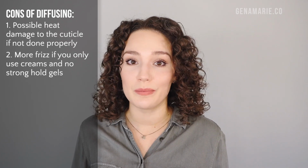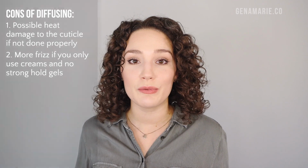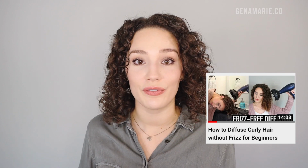Another downside to diffusing is you might get more frizz if you're not diffusing properly, or if you like to use very light hold products. If you're not using a gel or a mousse or something to give you that cast, then diffusing could cause frizz in your hair. If you're someone that just uses a leave-in conditioner or curl cream, then you can probably expect to get some frizz when you're diffusing because you've got that hot air blowing towards your hair. If you're somebody that really struggles with frizz during diffusing, then I recommend checking out my video all about how to diffuse without getting frizz. There's lots of tips in that, so I'll link that for you down below.